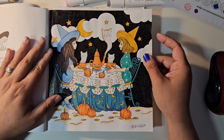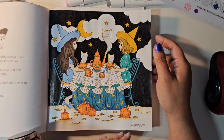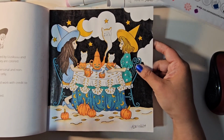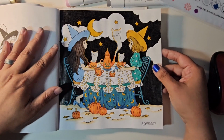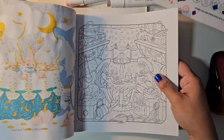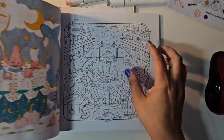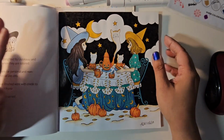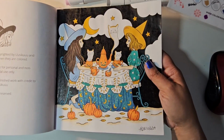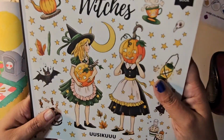I did one of the palette challenges for the month. It probably was October 2024, probably from Amanda Colors, if I had to guess, because I like doing a lot of hers. I did the background with an acrylic paint pen. This one is called Hanna Tea Party. And it's just adorable. I love her illustrations. These books are so cute. I need to color in them more. This is my favorite Halloween page that I have done.